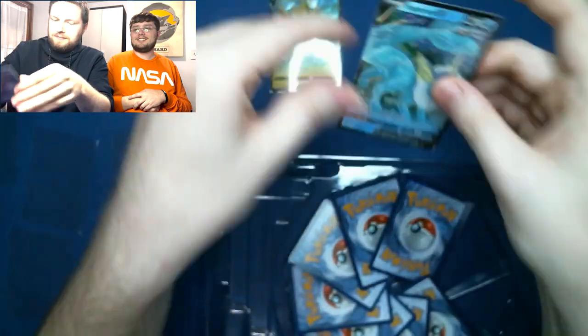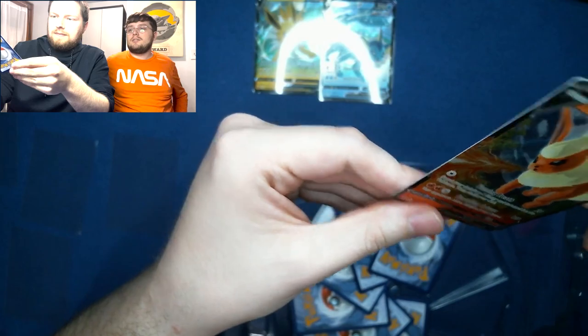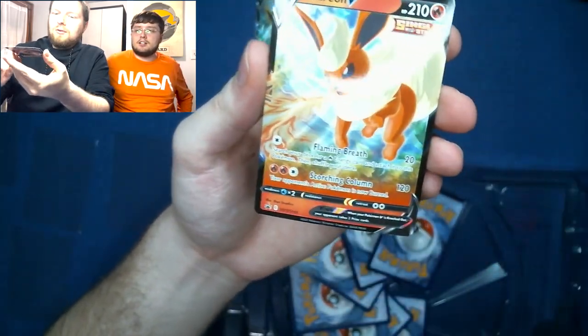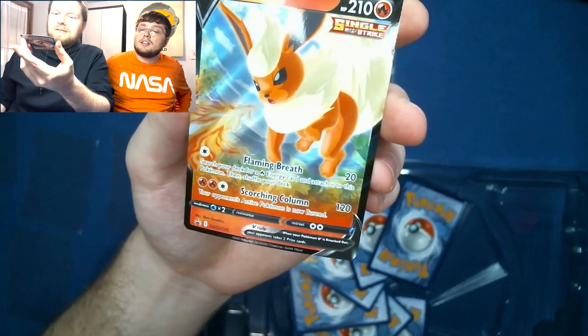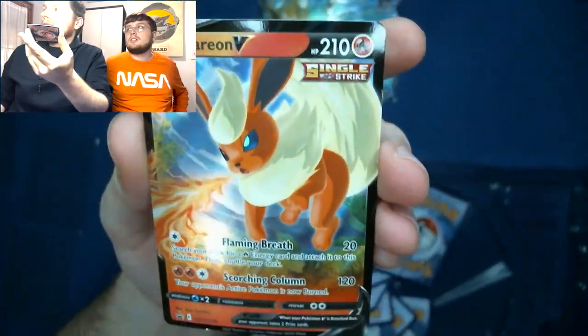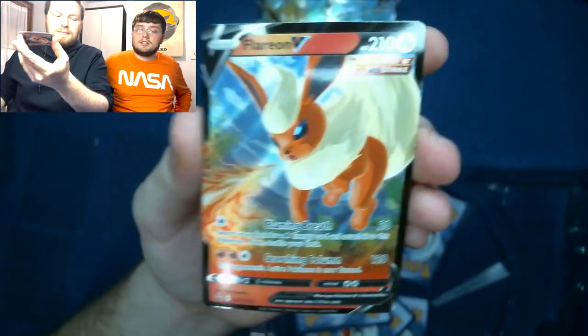Just washed now. That's my favorite. Flareon. I love that art. And does this one seem glossier than the rest? It kind of does, actually. But this one seems really neat. It is really neat, but it seems more glossy. That's so cool.